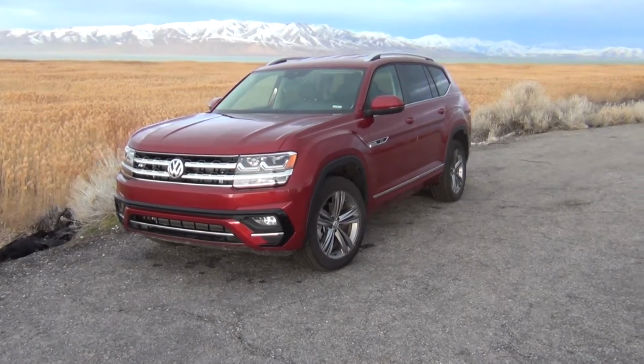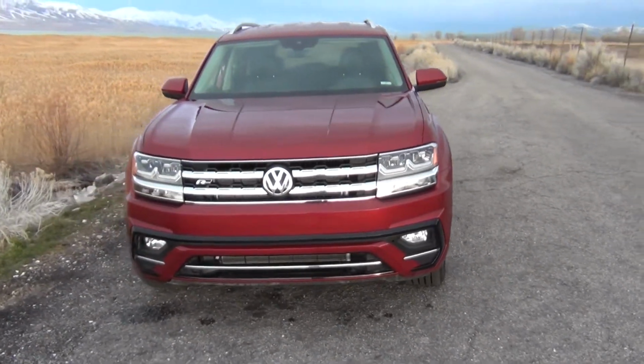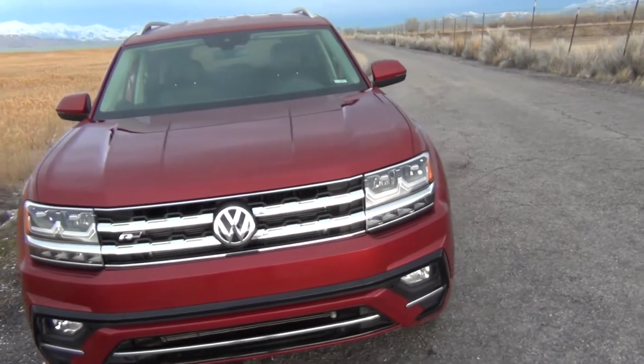Alright, we're out here with the 2019 Volkswagen Atlas. This model is the SE R-Line with the technology package. It's a good, smooth riding vehicle. It seems to have plenty of power with that 8-speed transmission.